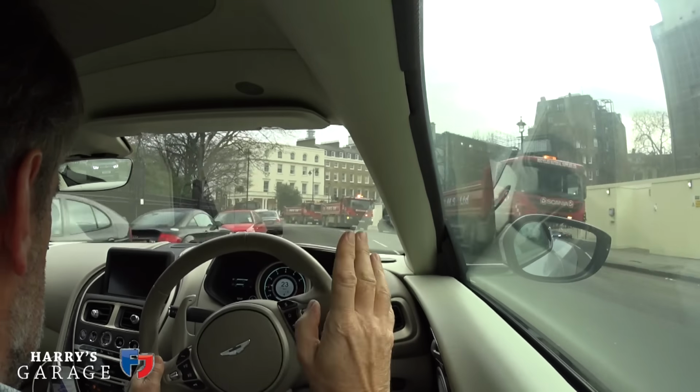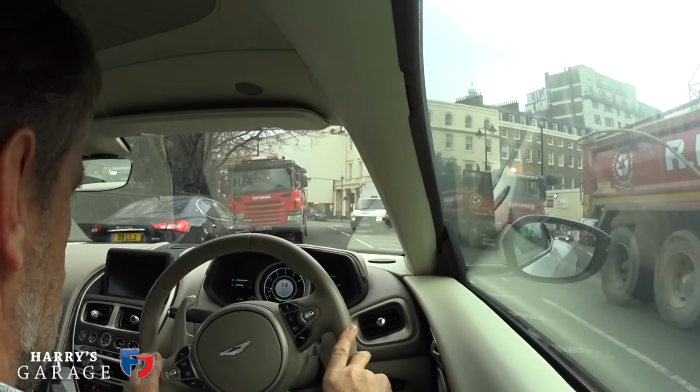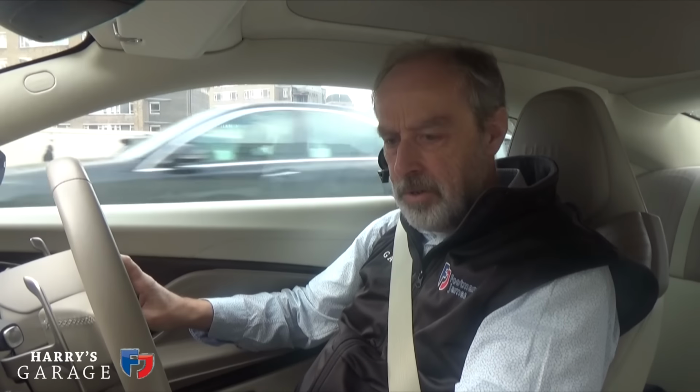I'd like to tell you all about the sat-nav as well, but I can't because I didn't use it. I'm a bit addicted to Waze, this sort of app you have on your phone, because I just find it works way better. London is just a construction site these days as well. Portland Place, that seems to suit Aston quite well.